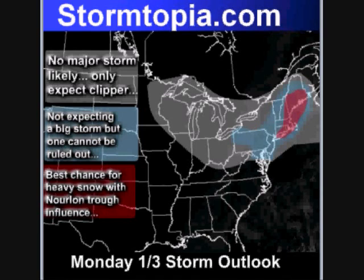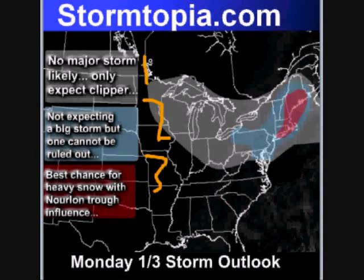Of course, we're looking towards the big storm possible as we move further out in time. Let's take a look at my map expectation. Basically, I've highlighted three danger areas, so to speak, or snow lover areas. We've got areas 1, 2, and 3 here. Area 1, my take is I'm not expecting a major storm, likely just clipper impacts.